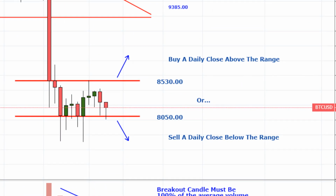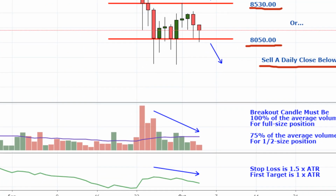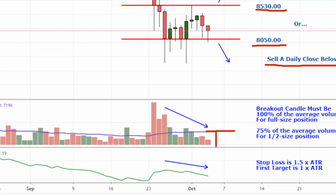So here's our Bitcoin trade plan. We will simply buy a daily close above this range or above 85.30, or we will sell a daily close below the range or below 80.50. On the breaking candle, to enter a full-size position, we want to see this volume bar reach up to the volume average or beyond. If it doesn't quite reach the average, but it does reach 75% of the average, I will open a half-size position to reduce risk.